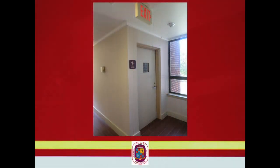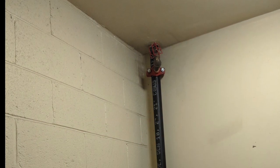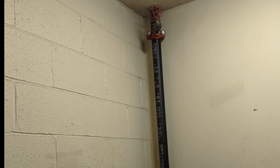All doors that open into the corridor shall be fire-rated assemblies. These doors must be self-closing and self-latching. Trash chutes and indoor dumpsters must be protected by a supervised automatic fire sprinkler system. Trash collection rooms must be 1-hour rated or sprinklered. Doors to trash rooms and chute doors must be self-closing and latching.